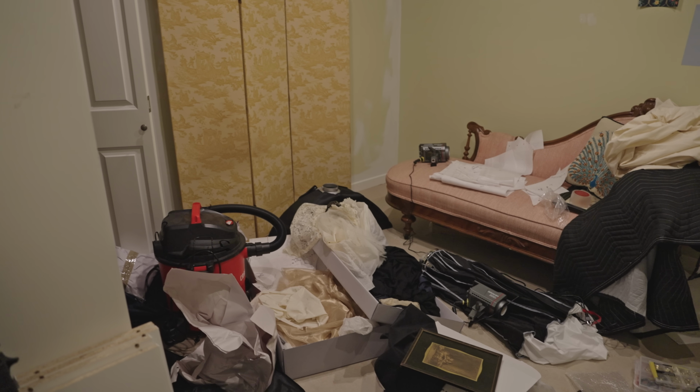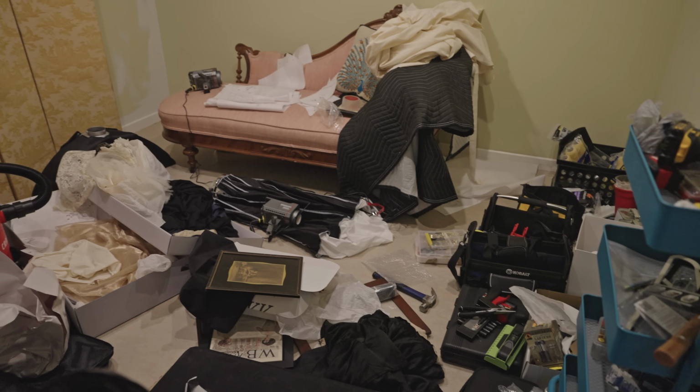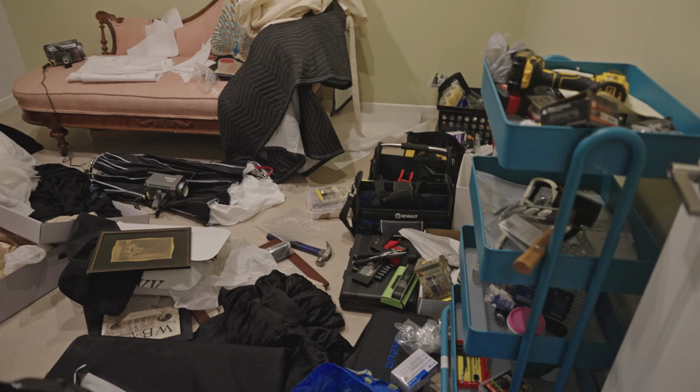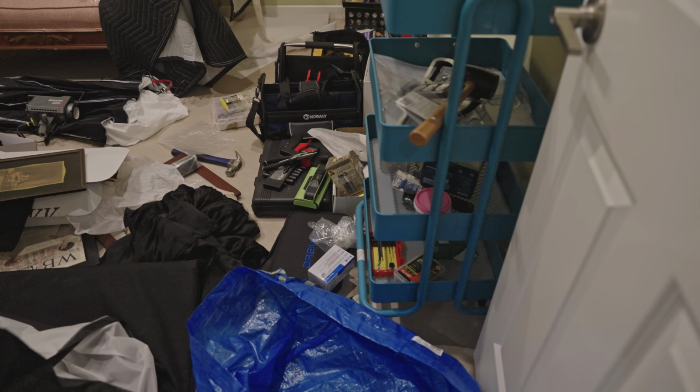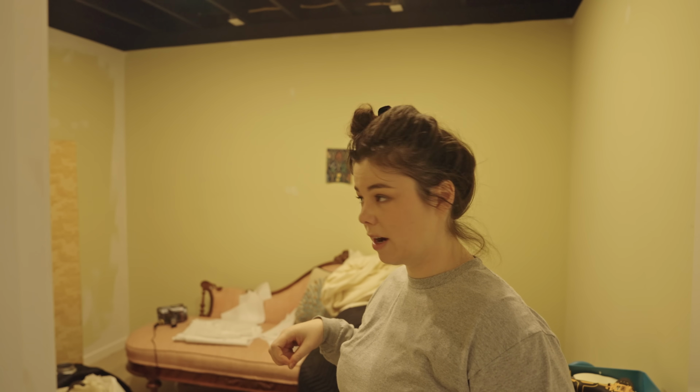It was time to turn the bland bedroom into this space. Obviously, the first step is cleaning out the absolute disaster that was this room. Oh God. Hello. Today is the official start of the studio. First step for today is clearing all this shit out because it has become a dumpster fire. Then starting to paint.